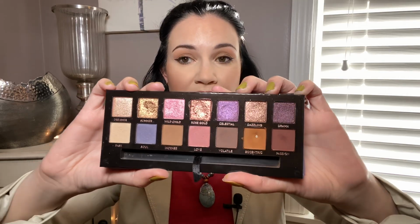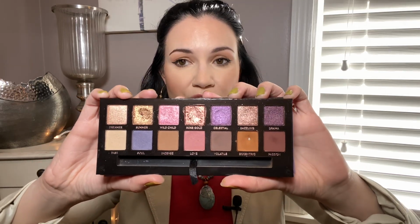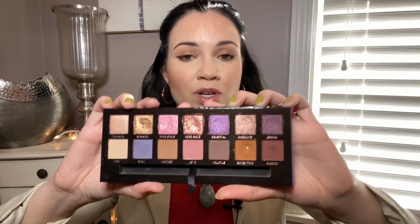I love all my Anastasia palettes, so this was kind of hard, but I think out of the 3 I have, I also have Sultry and Soft Glam, I think this is my favorite. It has such pretty pinks and purples combined with some neutral shades that I just love it. I feel like I can do a lot of different looks with this.